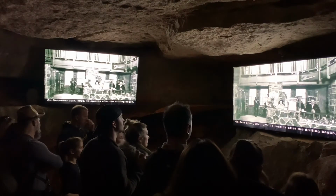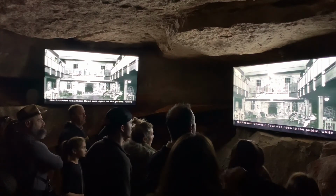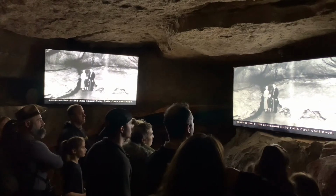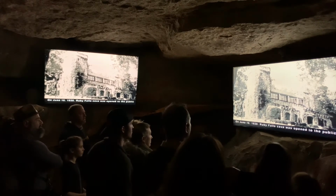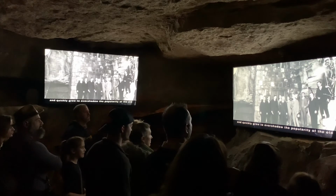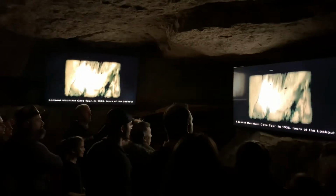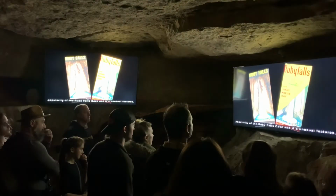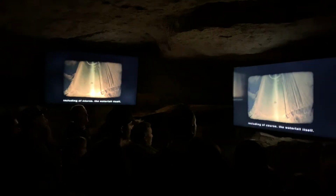On December 30th, 1929, 14 months after drilling began, the Lookout Mountain Cave was open to the public, while construction of the newfound Ruby Falls Cave continued. On June 16, 1930, Ruby Falls Cave was open to the public and quickly grew to overshadow the popularity of the old Lookout Mountain Cave tour. In 1935, tours of the Lookout Mountain Cave were halted because of the enormous popularity of the Ruby Falls Cave and its unusual features, including, of course, the waterfall itself.